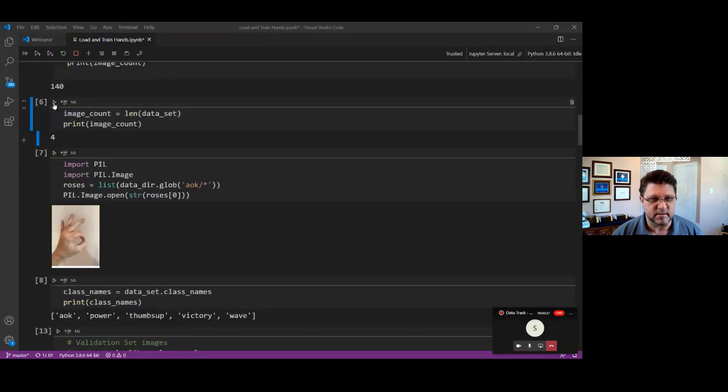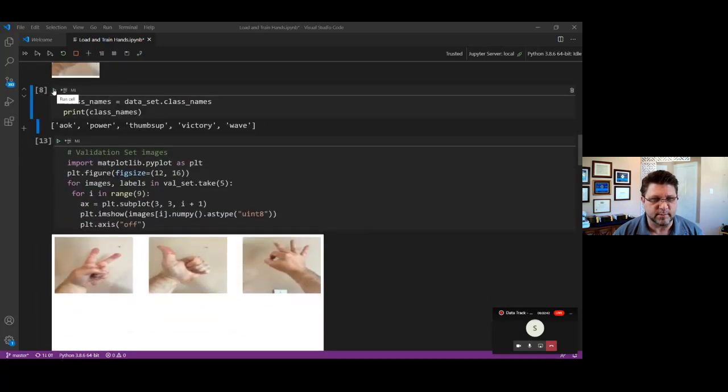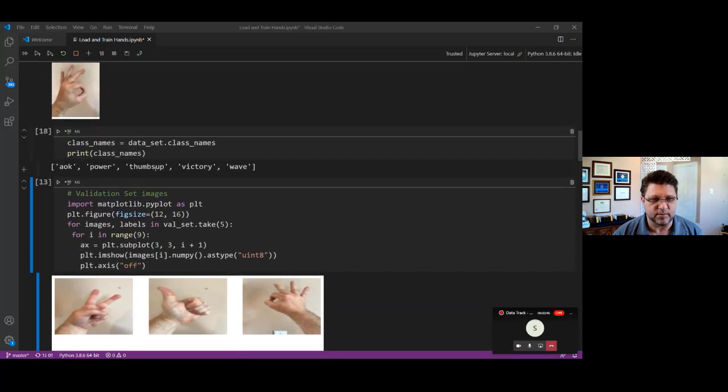And then we ask it, here we just want to see the first image to make sure that it's working, and we get an AOK. And here we're going to ask it what are the labels that we're dealing with. And it says AOK, power, thumbs up, victory, and wave. It gets those from the folder names. It translates those folder names into labels.